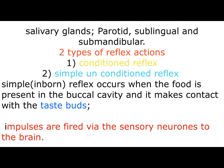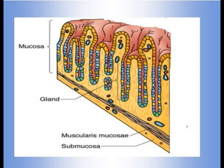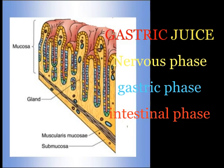So what happens in the simple unconditioned or inborn reflex? In the buccal cavity, we have the tongue. The tongue has taste buds which are stimulated when food is present, and they fire impulses because beneath the taste buds we have sensory neurons which carry them to the brain. The brain integrates this and sends impulses along the motor neuron to the salivary glands. This causes them to secrete saliva, which is rich in the digestive enzyme called ptyalin or salivary amylase.